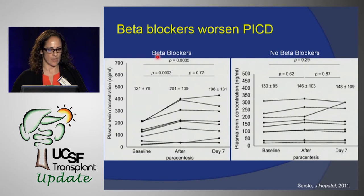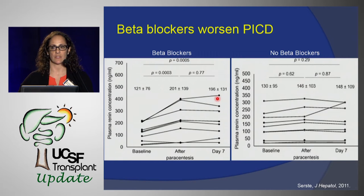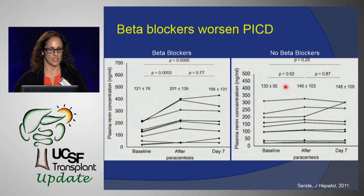What they saw was that when the patients were on beta blockers, there was a sharp increase in the plasma renin concentration, and that increase actually persisted for a week post-paracentesis. However, when the patients were not on beta blockers, you can see that the renin concentration actually remains pretty flat across all of the different time points. So why do we care about renin? It's not something that we measure.